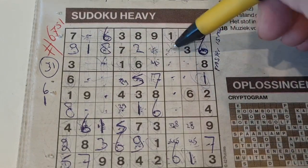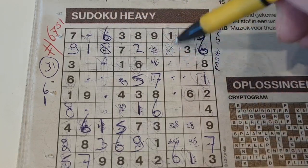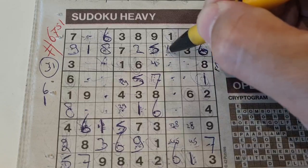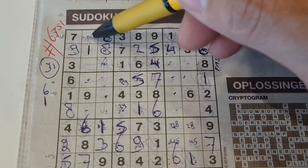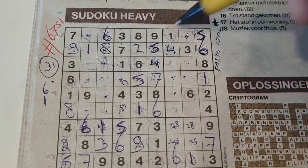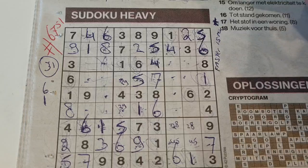Yeah, also the 4 and the 5 are missing in the second row. We have a 5 in this big square, so no 5 there. 5 should be here, and a 4 goes there, so one digit left in this big square for number 4. Yeah, we have a 2 and a 4. We have a 4 now in this big square, so no 4 there. 4 should be here, and a 2 goes there.